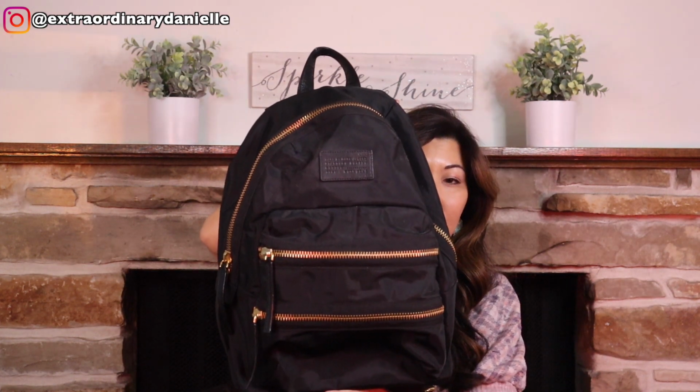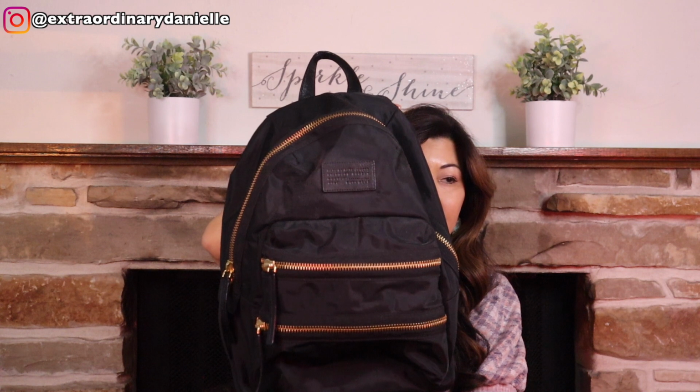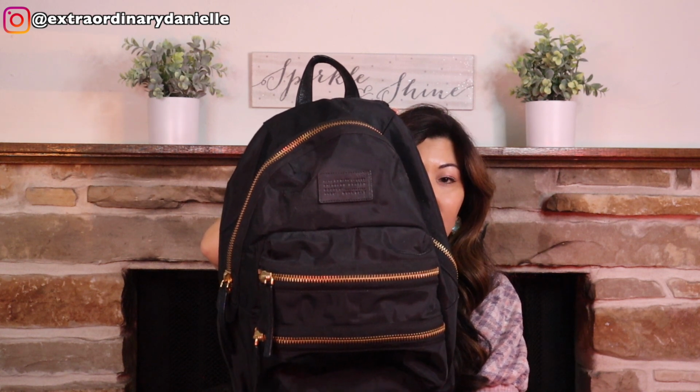I'm not really a backpack person. Early on in my luxury collecting journey, I did have the Gucci Supreme backpack, but I eventually sold that because I really didn't use that so much. I do kind of regret selling that because it was a really cute backpack and it was in really good condition. But this particular backpack I acquired at a sale that I participated in that comes to my local area a few times a year.